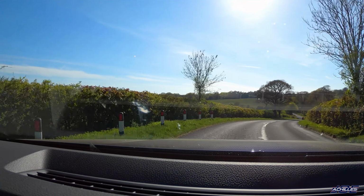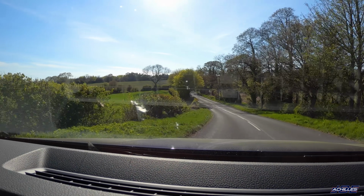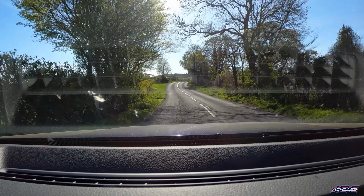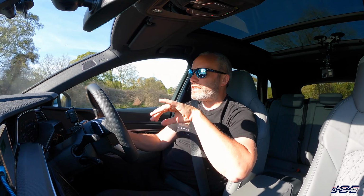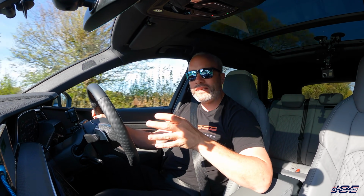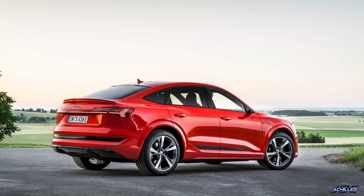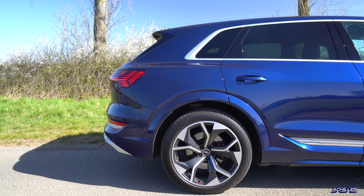Pricing, well, the regular e-tron starts at about £70,000 here in the UK. The e-tron S is about 90 grand, and this one, being a press car, has a few toys thrown at it. It's about 95-ish grand on the road. They also do the e-tron and e-tron S Sportback, so the more sporty 4- or 5-door coupe looking one, if you like. I prefer the regular SUV shaped one.